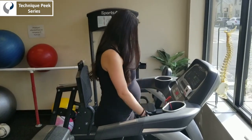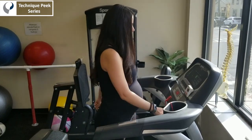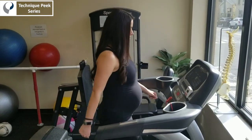And like we talked about in the slides, we want to also train the cardiovascular system, right? So we don't want her to get out of breath when she walks across the room or walks up and down the stairs. So the treadmill is a great way to work on all of that.